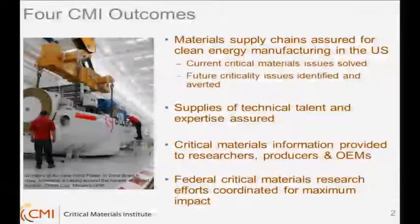We're going to address the need for technical talent. We have not trained people in the US in the areas of supply chains and the production of basic materials for about 30 years. And the people who know anything about that are rapidly retiring from the workforce. We need to replace them before they're all gone. We will provide critical materials information to researchers, producers, OEMs, and to the government too. And we will work to coordinate critical materials research around government agencies.